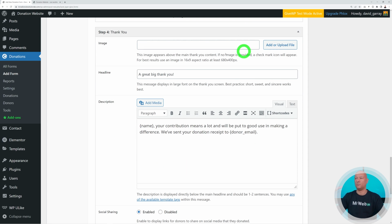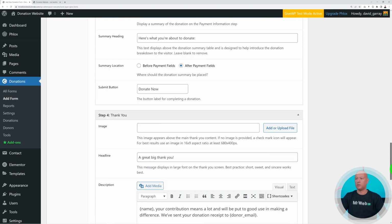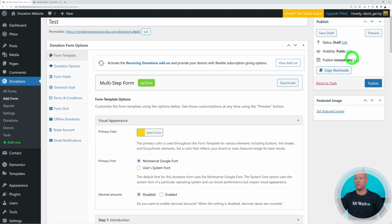And then you have the thank you page as well. So you have the name. Your contribution means a lot to us. Again, it's the same principle with the email. You can use different tags as well, and the library is right here. And then we can go back on top of our page, and we have a few more options.